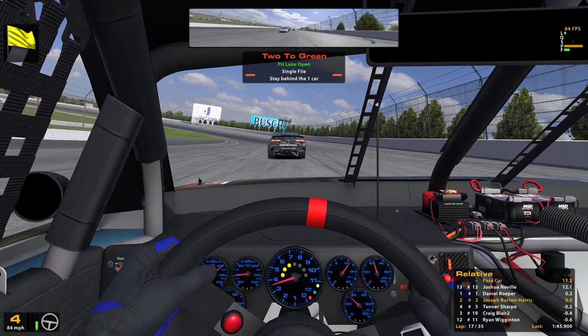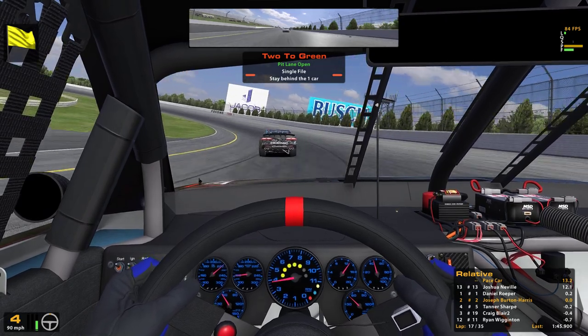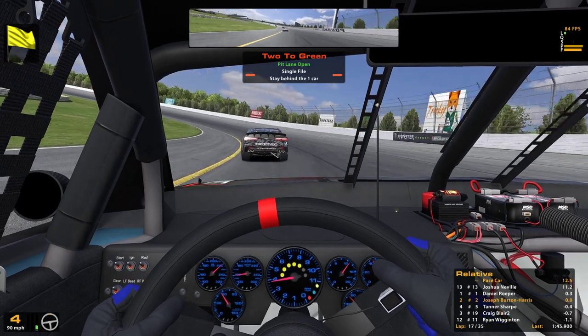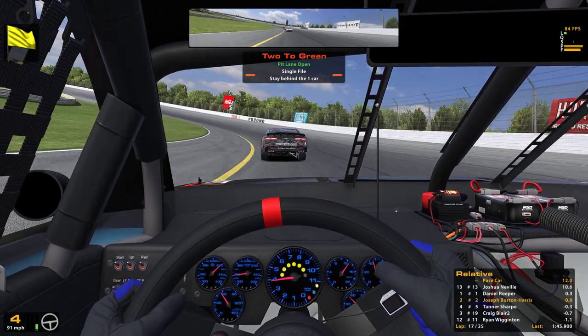Now, I'm just going to cool this engine down because I'm not sure if the actual engine overheats as well. I know it overheats at Martinsville if you use too much.